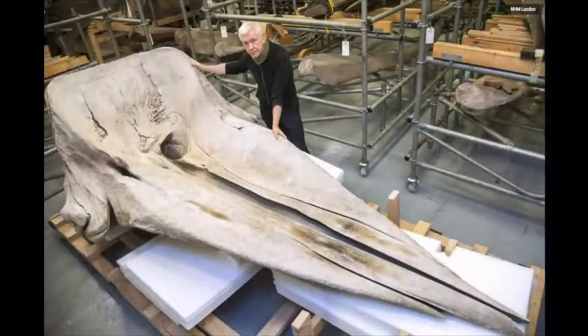I'm one of the fortunate people that gets to work directly with the research collections that we have at the museum, the things that people who visit the galleries don't get to see, you know, the 80 million specimens that we have that we use for science, all kinds of science right across the board. I work with the Life Sciences collection, the mammals collection, and specifically the marine mammals. And there's an image on the screen now that shows me with one of the smaller sperm whale skulls in the collection.